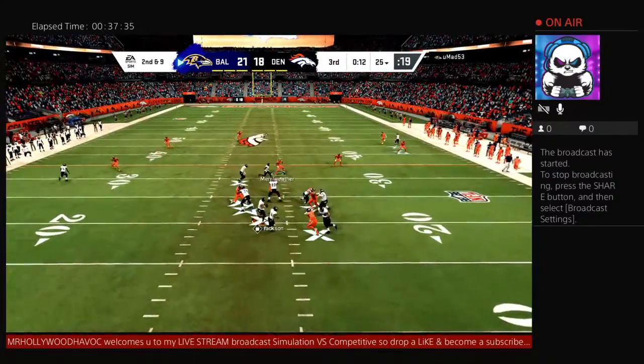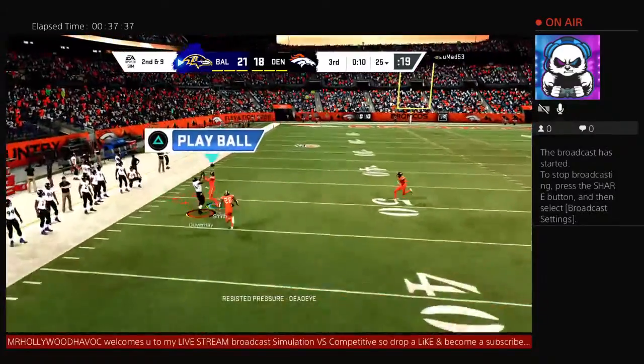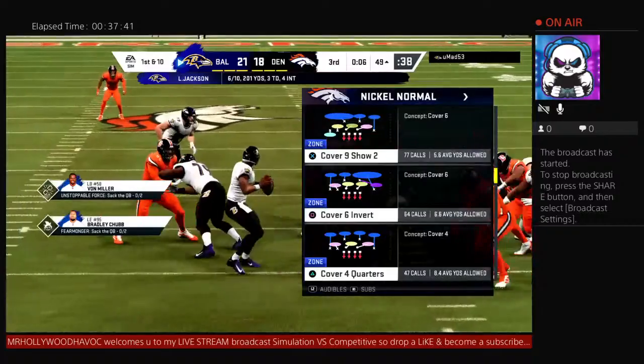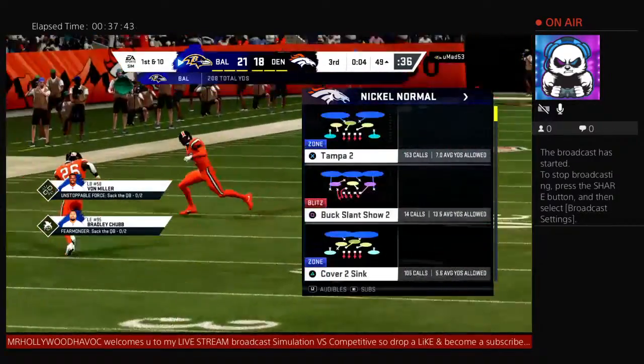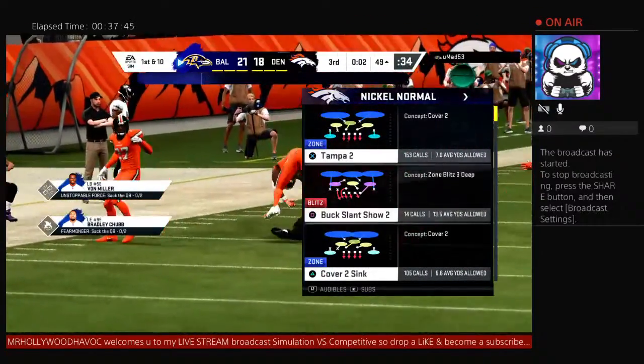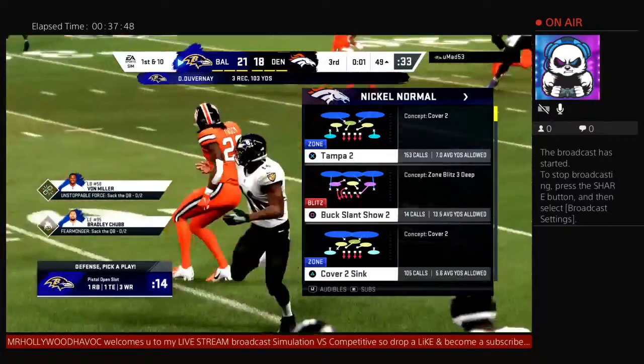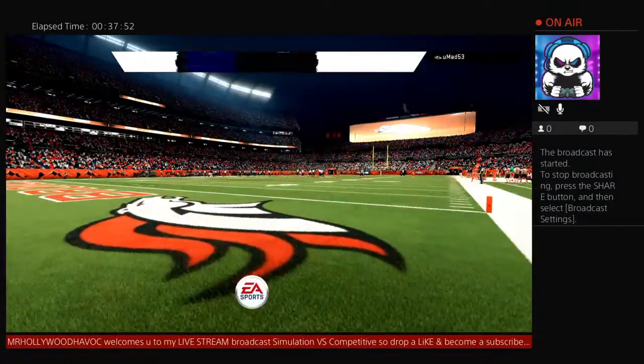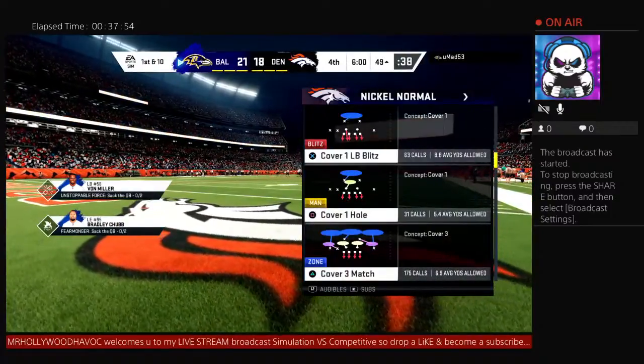On 2nd and 9, Jackson. Looking left side, and it's complete. And he'll be taken down, but not before they work it across midfield. That one good for 26 and a first down. First down, Ravens. So a 1st and 10 now in Denver territory at the 49-yard line.